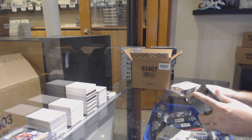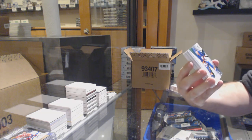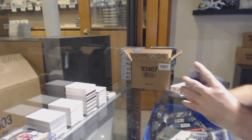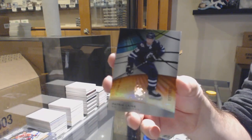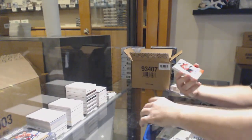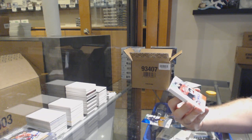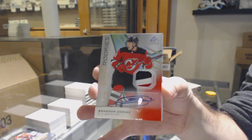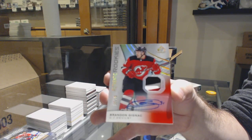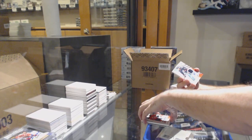Again, we're going to do all the breaks that are up there, guys. So understand that every break that's up there, if it fills, I'm doing it. Islanders, number 200, Oliver Wahlstrom. So, for the Winnipeg Jets, the 103, Patrick Laine. For the Devils, number 15, rookie patch auto, Brandon Gignac. Right, you guys like that idea, by the way? I've given you guys a bit of a break just to get your spots.